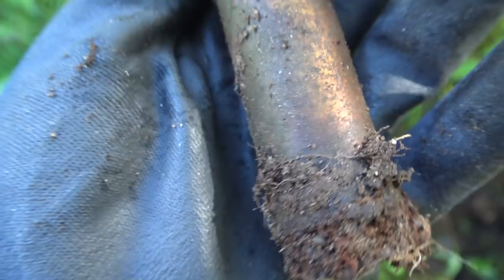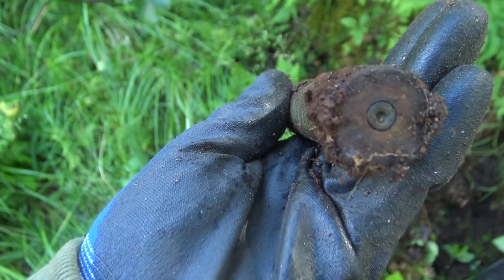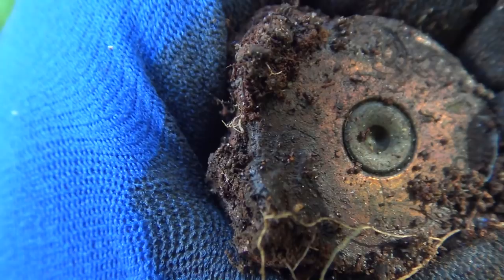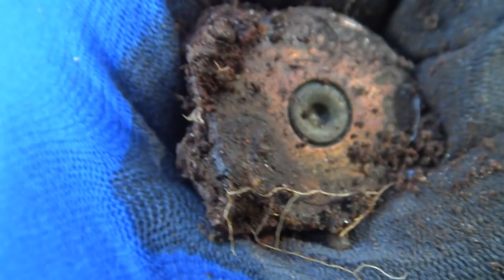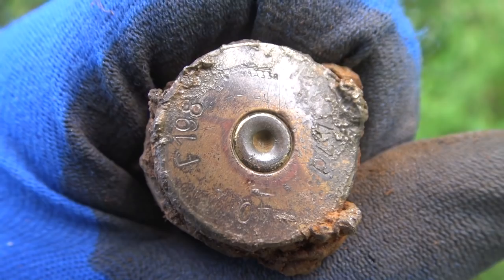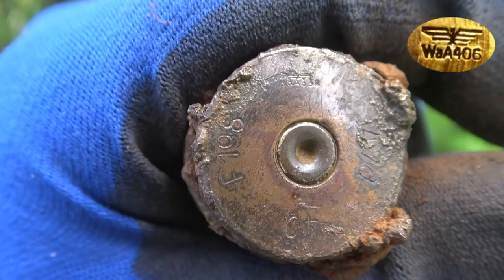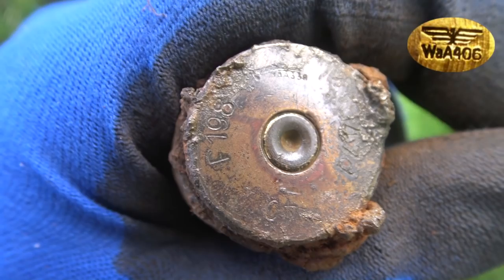I just found this nice big shell casing. What caliber it is, you tell me, I don't know. I can try and clean this a bit for you and show you. With my camera focus, maybe we can even find some markings on there. I think we can. Let me just brush it off for you. So yeah, it's a 20 millimeter Flak anti-aircraft gun. At the top here you can see a little marking that means it's the Waffenamt stamp. So that tells us this is German for sure.